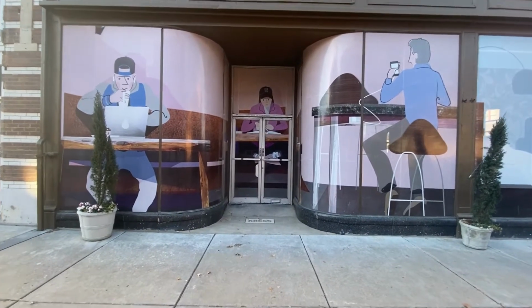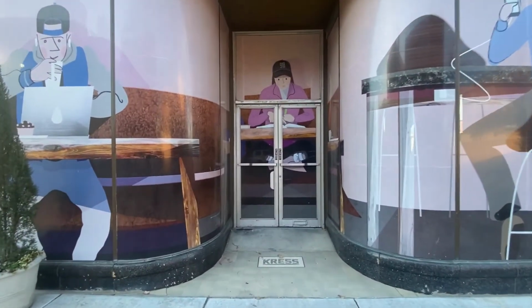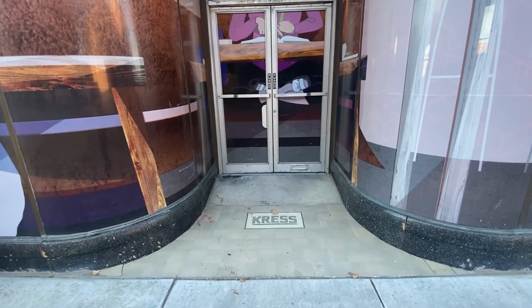It's the old Crest building. Love this recessed entrance with the curved window displays of crests.